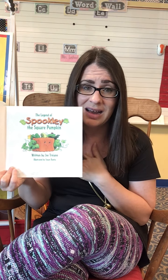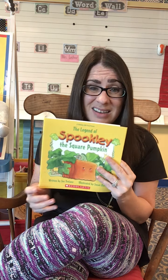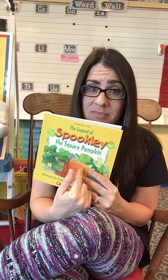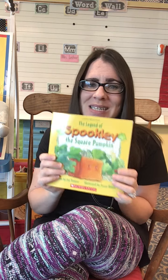It's about what's inside. And that's what the author means when he says, you can't judge a book or a pumpkin by its cover. It's not about what you look like on the outside, friends. It's about what's inside, okay? And that goes for a book, and that goes for Spookley the Square Pumpkin, and that even goes for you guys.